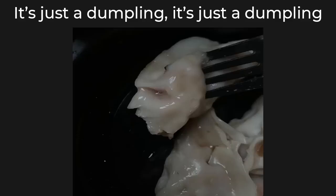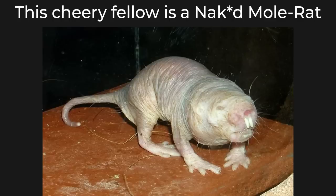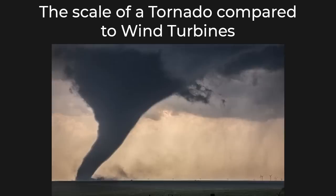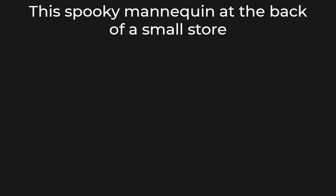It's just a dumpling. Polar bear paw versus human hand. This cheery fellow is an egg mill rat. The scale of a tornado compared to wind turbines. The angle on this shark photo is scary. This spooky mannequin at the back of a small store.